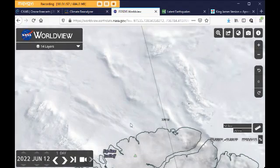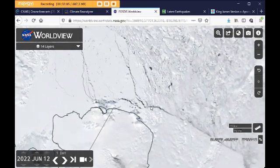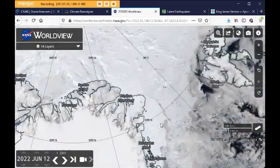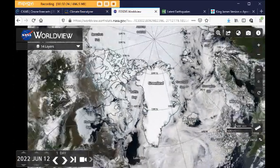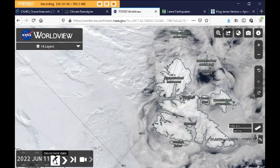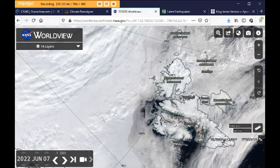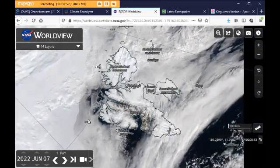Let's go to today. Clouds. Now here on this northeast edge, see, that's cracking up. And this east side, you can see that's melting. Now coming on up, here's Svalbard. That's open around there. Here's yesterday. Now, got a lot of clouds, but if you can get a day without the clouds, you can see a lot of open water around there.